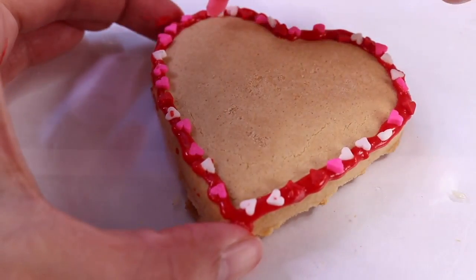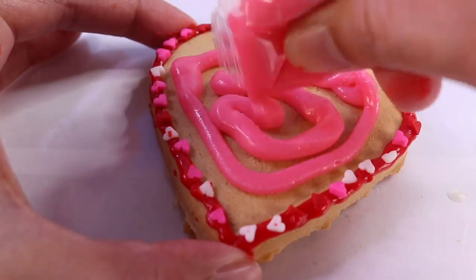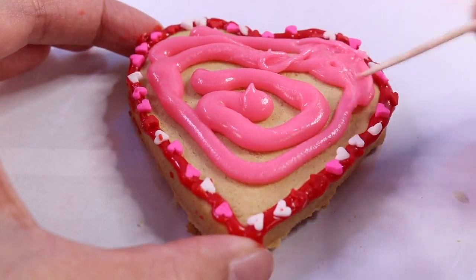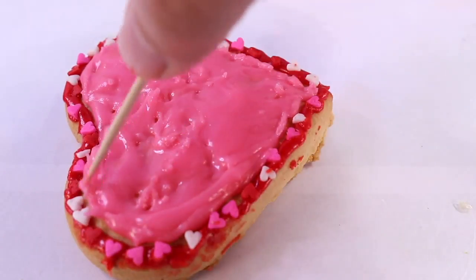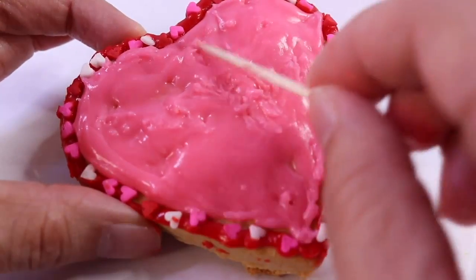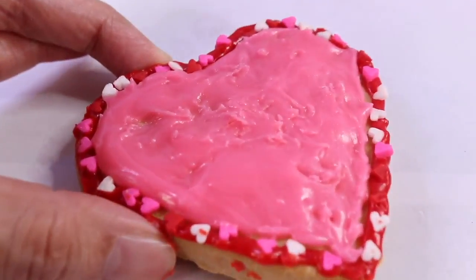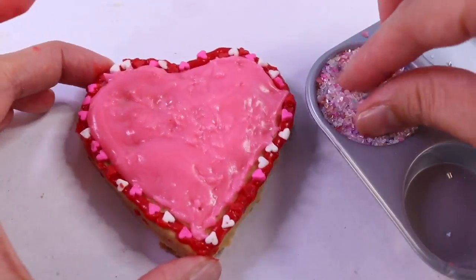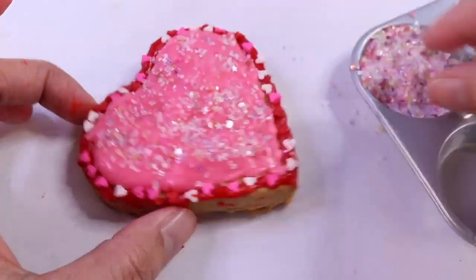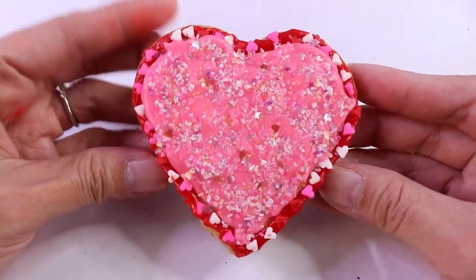Let's make it even more adorable with pink icing. Just covering up the little holes. And give it a shake, shake, shake. That way the icing settles a little bit better. And now let's make it shimmer. Voila! Here it is!